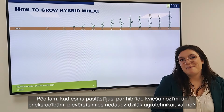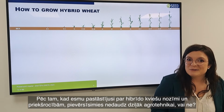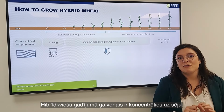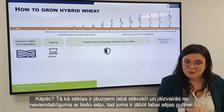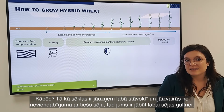After telling you about the importance and benefits of hybrid wheat, let's focus a little bit deeper on the techniques, right? The main importance with hybrid wheat is to focus on the sowing. Why? Because you need to welcome the seeds in good condition and to avoid heterogeneity with a direct sowing.